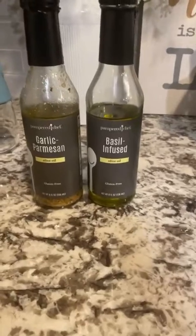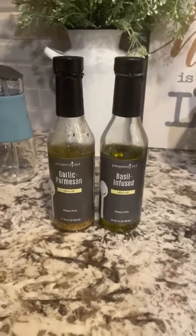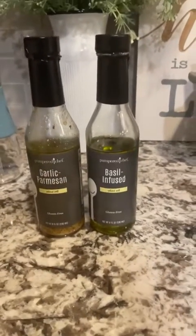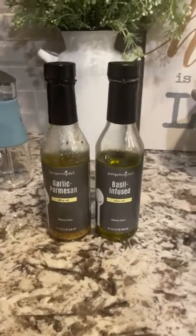You could use it as a dipping on bread. You could even use it in salads. I mean, it's endless, and it is absolutely scrumptious. The basil infused I used the other day on zucchini noodles. Well, not the other day, it was like 2 weeks ago, but still. Oh my gosh, delicious. Can you picture using this with your own caprese salad and putting that flavor on?